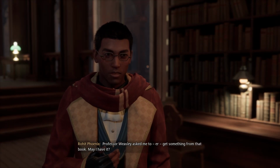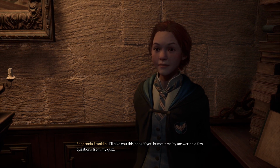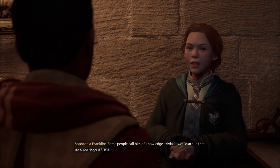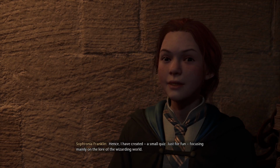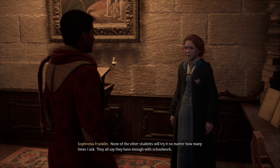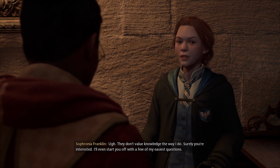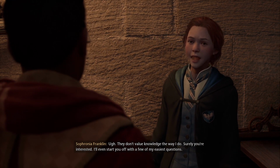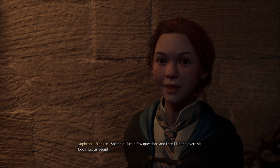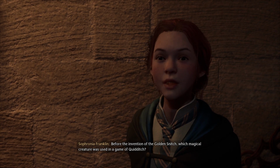Looking for the book Intermediate Transfiguration? Professor Weasley asked me to get something from that book. May I have it? Did she now? I'll give you this book if you humor me by answering a few typical questions from my Ravenclaw quiz. Quiz? Some people call bits of knowledge trivia. I would argue that no knowledge is trivial. Hence, I have created a small quiz, just for fun, focusing mainly on the lore of the wizarding world. None of the other students will try it, no matter how many times I ask. They all say they have enough with schoolwork. They don't value knowledge the way I do. Surely you're interested. I'll even start you off with a few of my easiest questions. A quiz sounds like fun. Splendid! Just a few questions and then I'll hand over this book. Let us begin. Before the invention of the golden snitch, which magical creature was used in a game of Quidditch? Uh-oh.